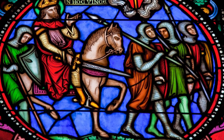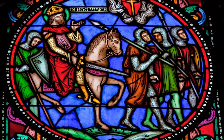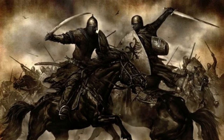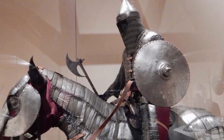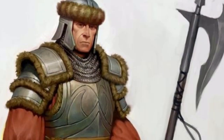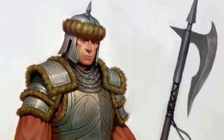Another example of the battle axe's devastating power can be seen through the Crusades. Muslim warriors were known to use battle axes in combat, and their use of the weapon was said to have inspired fear in their opponents due to the weapon's ability to penetrate armour and cause fatal injuries.